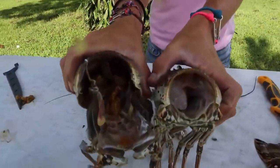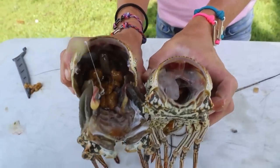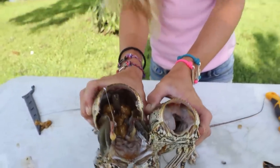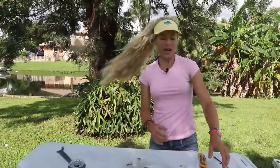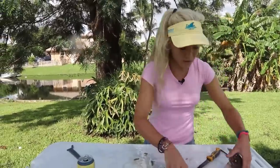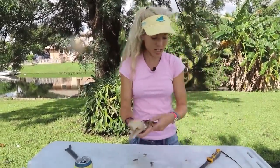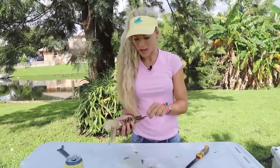So pretty cool. Same exact simple steps, except you just got to break it and take a little more time to separate the two pieces of the carapace, and you can get that much more meat out of your lobster. Actually just learned that recently, and you can definitely see the difference. That's a good difference of meat there. So just take your time with it, and you'll get as much yield as possible out of that lobster.